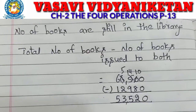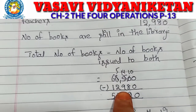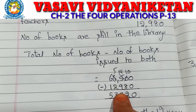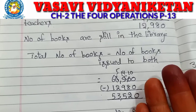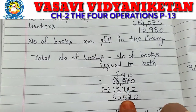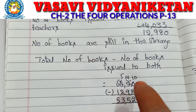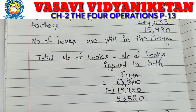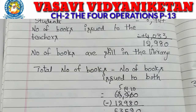So we don't have 14 fingers on our hands. At that time, what we have to do is count after 9. 9 after what? 10, 11, 12, 13, 14. So how much came? 5. So 14 minus 9 is 5. 6, 5 minus 2, 3. 6 minus 1, 5. So therefore, 53,520 books are still in the library.